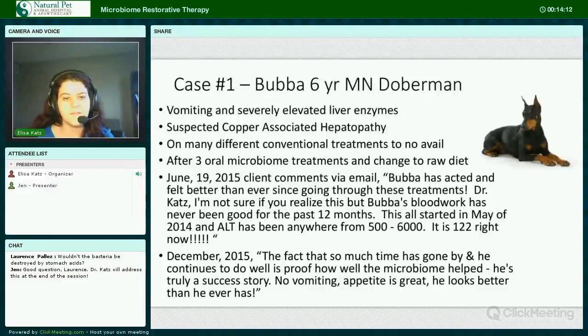On June 19th of 2015, via email, she says, "Bubba has acted and felt better than ever since going through these treatments. Dr. Katz, I'm not sure if you realize this, but Bubba's blood work has never been good for the past 12 months. This all started in May of 2014, and ALT has been anywhere from 500 to 6,000. Normal for this value is somewhere in the range of 50 to 150, and his was 122." Right then. In December of 2015, she gave us some more comments.